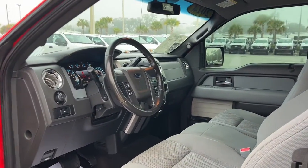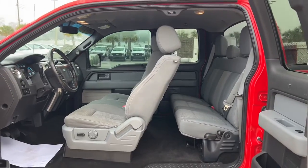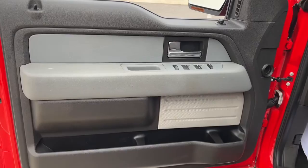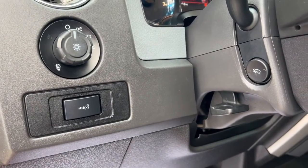These are just some of the great options this vehicle comes with: keyless entry, fog lamps, electronic stability control, aluminum wheels, traction control, running boards, intermittent wipers, tire pressure monitoring system, passenger vanity mirror, MP3 player.